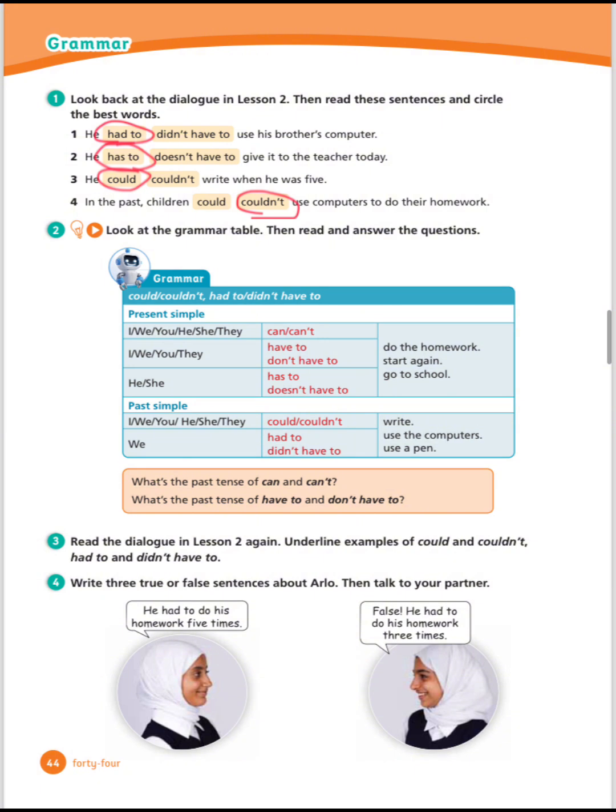Exercise number 2. Look at the grammar table, then read and answer the questions. In this table, we're going to learn how to use could, couldn't, had to, didn't have to. In the present simple, for example: I can't do the homework. I have to start again. I don't have to start again. He has to go to school. He doesn't have to go to school.